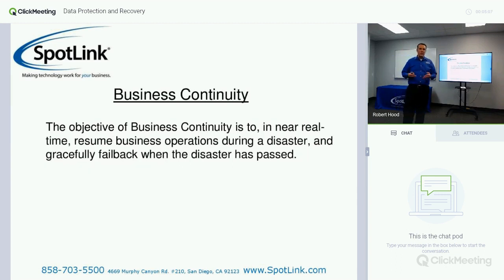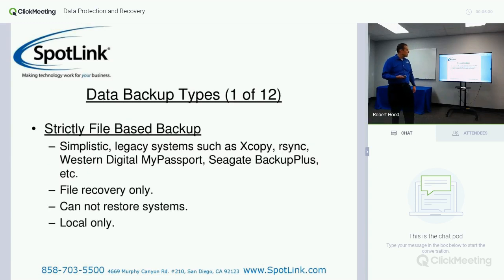And business continuity. The objective of business continuity is to, in near real time, resume business operations during a disaster and gracefully fail back when the disaster has passed. That last point is something that's often missed when looking at a data protection plan, yet it's very important when you're actually trying to get back up and running in a post-disaster situation.